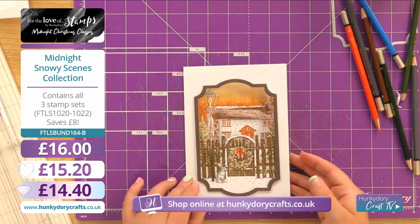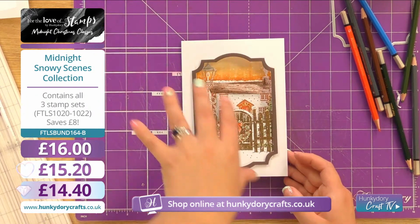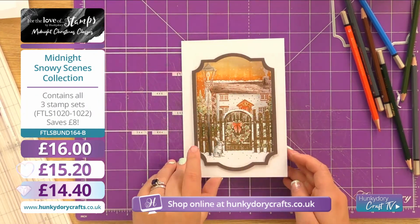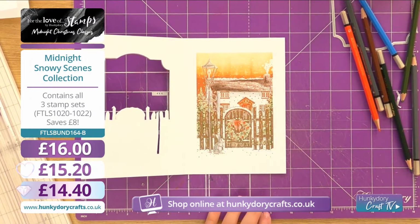Popping that frame on just gives you so much more dimension, and it allows your eyes to really draw into the colour as well on there. I'm actually going to stamp my sentiment on the inside of my card, keeping it nice and clean on the outside.